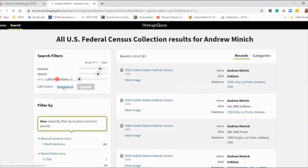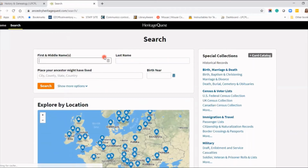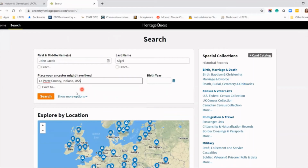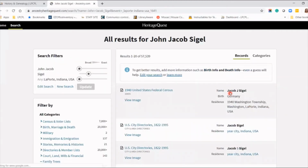And the search I'm going to do right now is John Jacob Sigel. And he is my great grandfather. Let's see. And he also lived in LaPorte County, Indiana. I'm going to go ahead and search here. So he comes up right away, Jacob J.